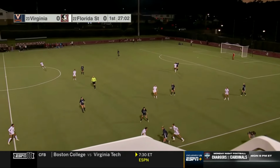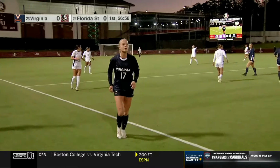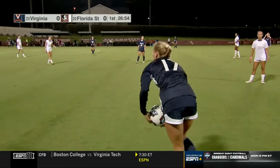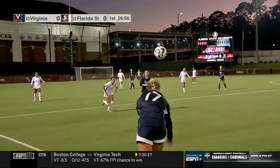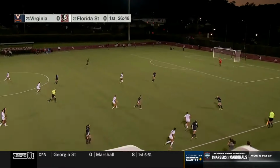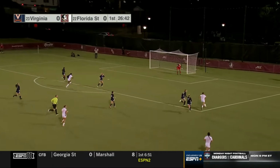Tatum Galvin, number 17 for the Cavaliers. Another one of those players in her junior year who's finally starting to come into her own. And Steve Swanson saying she's been playing so well, it's been hard to take her off the field. And he's got a player like Samar Guidry, who has been excellent for this Virginia team, who's not been fully fit. Has had a hard time getting more minutes consistently because of Galvin's play.